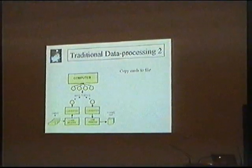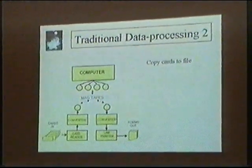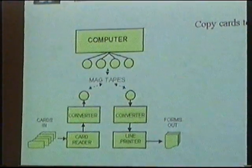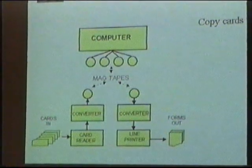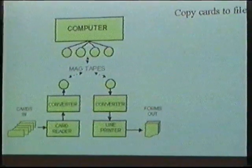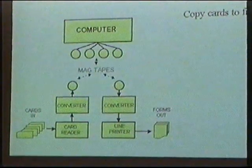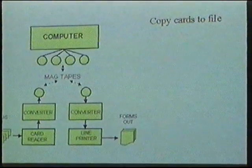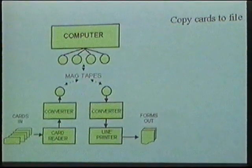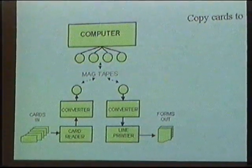So what was the traditional way of handling this problem? Well, you detach these slow peripherals from the computer, and you put, for example, converters. This was one of the ways Leo, for example, worked, and the IBM machines worked: the cards were read, processed by a converter, put onto magnetic tape, for example, and similarly for the printer. The Pegasus had a printer with a mag tape deck and a huge converter in a separate room. When you wanted to print your premium demands, you carried the mag tape out of the computer room, into the printer room, and there it was printed.